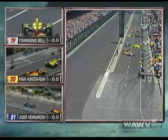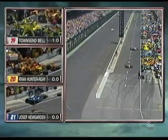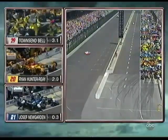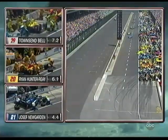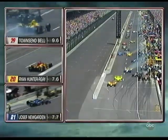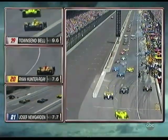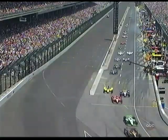Until today, Townsend Bell has only led one lap at the Indianapolis Motor Speedway. Car very good. Only a small wing change in that very first stop for him. For Ryan Hunter-Reay, who's been running second, has been in the lead most of the afternoon. No changes. Good battle up pit lane. Ryan Hunter-Reay right in front of Simon Pagenaud. That is Townsend Bell. And Tony Kanaan, when he released, nearly made contact with Will Power.